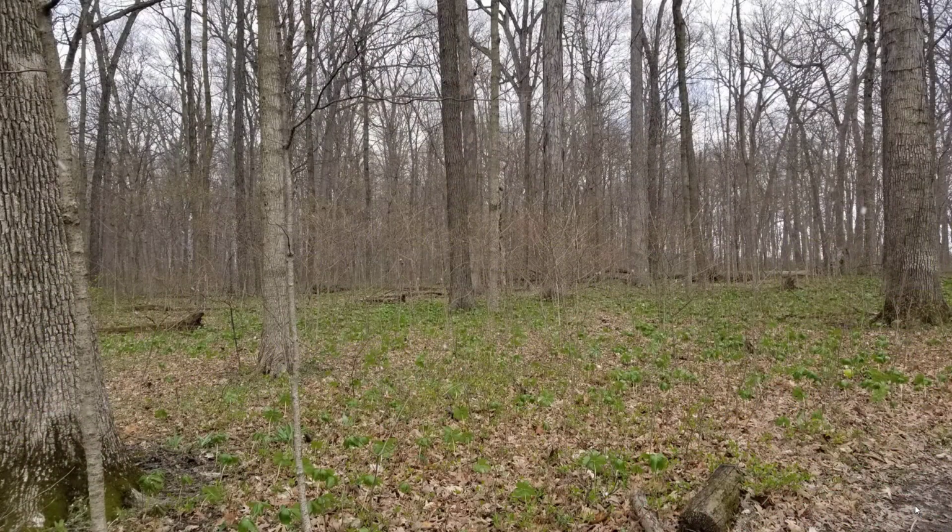Spring ephemeral growth has slowed down quite a bit this week, but temperatures late last week resulted in the forest floor greening up even more after my walk last Wednesday.